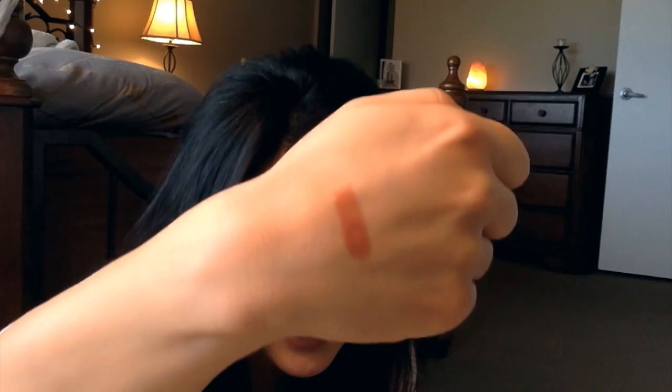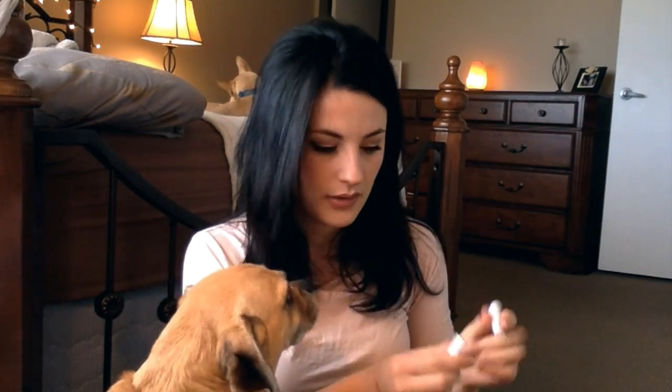It's very pigmented. I'm gonna put on a little bit under there. Still have some stuff on there. The smell is not very strong, and neither is the taste. So that's definitely a plus, because I absolutely hate overpowering makeup.